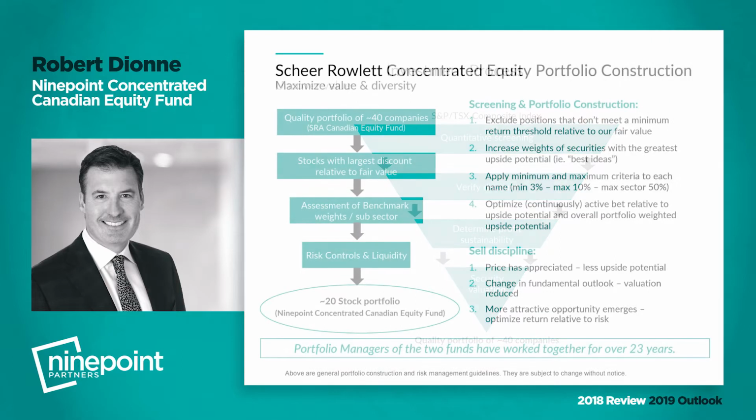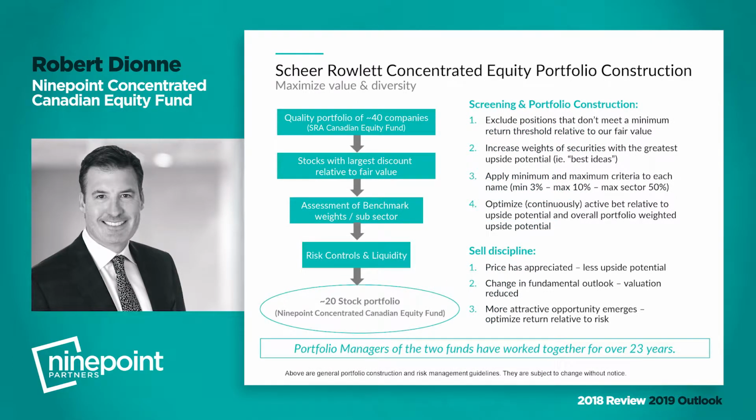Turning to slide 3. To arrive at the SRA Concentrated Canadian Equity Portfolio, we select approximately 20 of the best opportunities from the SRA Canadian Equity 40 stock portfolio, which is led by my partner and colleague of over 22 years, Lloyd Roulette. First, we exclude positions that don't meet a minimum return threshold relative to our fair values. We increase weights of securities with the greatest upside potential, so we essentially remove some fairly valued diversifiers to have a greater concentration of our best opportunities, resulting in higher return expectations, albeit with more volatility.